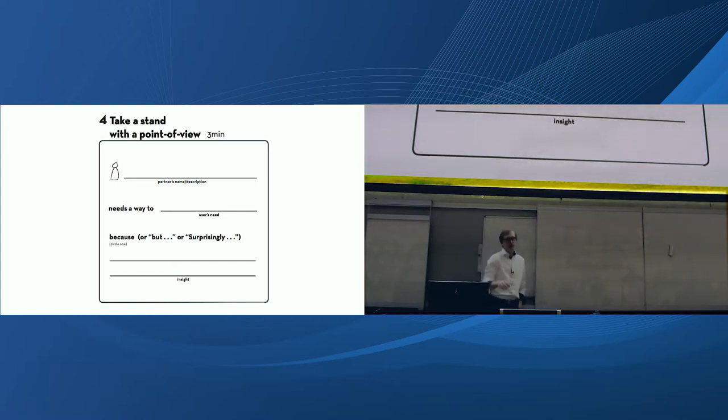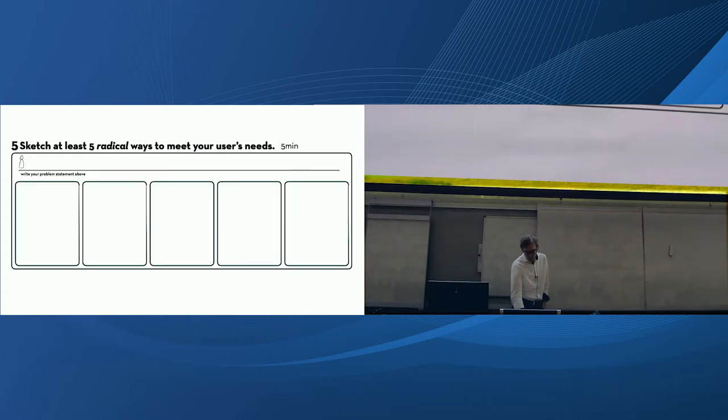Now, once we have this point of view, we will move to the fun part, because every one of you can draw, even though some of you don't think they can. We will try to sketch new ways how to solve the problem that you defined in your point of view. So forget or leave your alphanumeric world and become a child again. Everything is possible. Try to come up also with crazy ideas. And here we go for the quantity. We want to have as many ideas as you can that are solving the statement that you have crafted before.